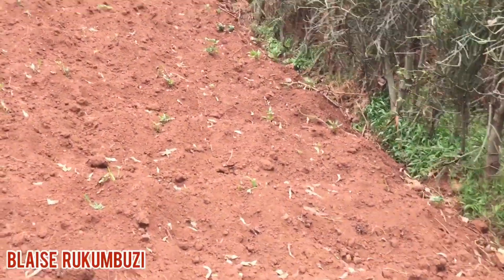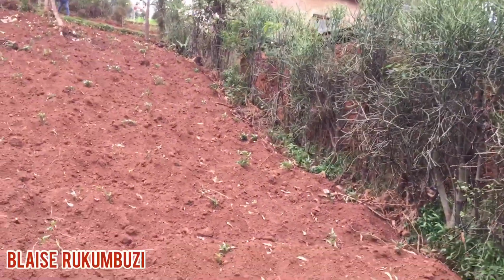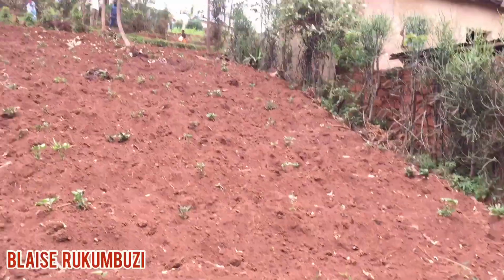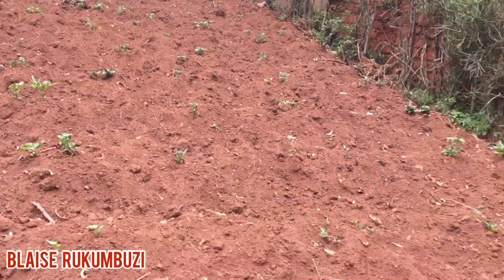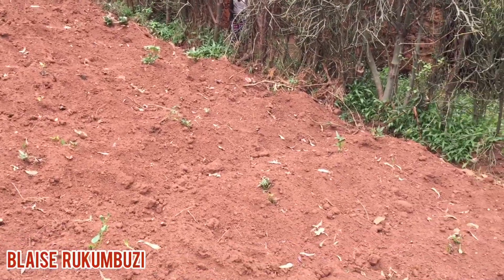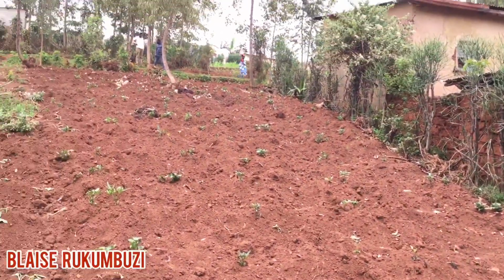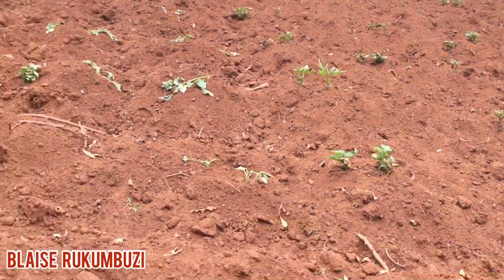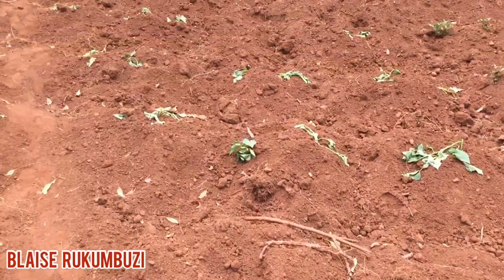No, I don't want to pass on this side because there is some sweet potatoes plantation, so I don't want to break it. Those are sweet potatoes plantation, so no need to break it. Let me try to go on that side and, you see, this is sweet potatoes plantation.